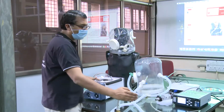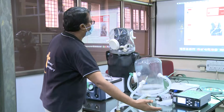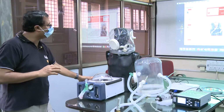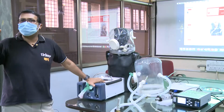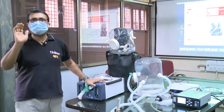So we can go from 5 centimeter of water column, some degree of positive pressure, to 20 centimeter of water column. And the HPI can work with a CPAP device like this, or we can use an air compressor, something like this, or we can also use it from the wall supply in the hospitals. So the hospital will have oxygen supply and air supply, that can also be used.